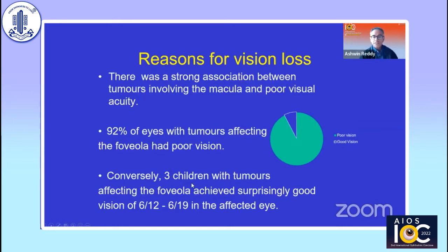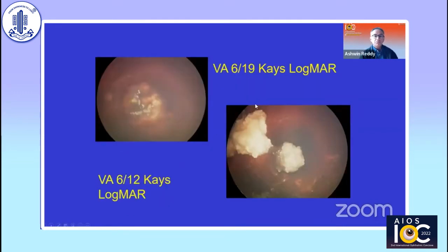However, sometimes you get surprised with macular tumors. This is a child with this tumor and yet 6/19 vision on Keeler cards. And here's another child with a macular tumor and 6/12 on Keeler cards. So sometimes you'll be surprised at what vision you get. We obviously advocate amblyopia therapy for these kids, even though they may have macular tumors.